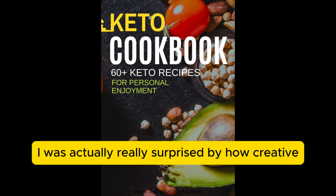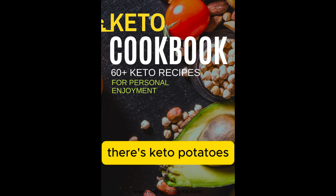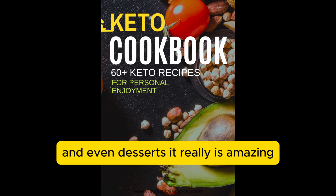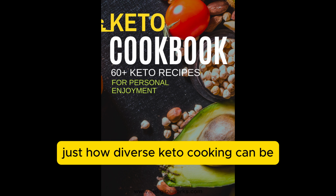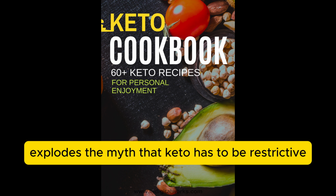I was actually really surprised by how creative some of these recipes are. There's keto potatoes that are actually made from turnips, smoothies designed to keep you right in ketosis, and even desserts. It really is amazing just how diverse keto cooking can be. I mean, this cookbook really just explodes the myth that keto has to be restrictive or boring.